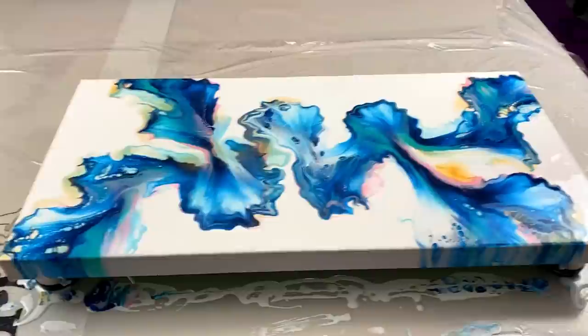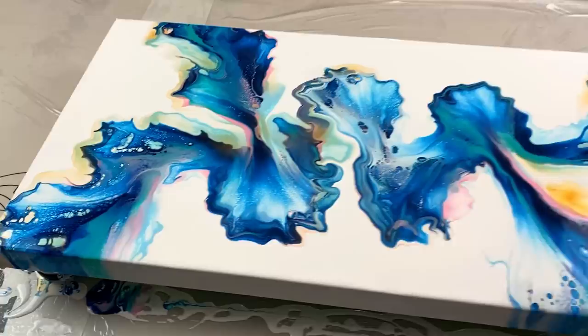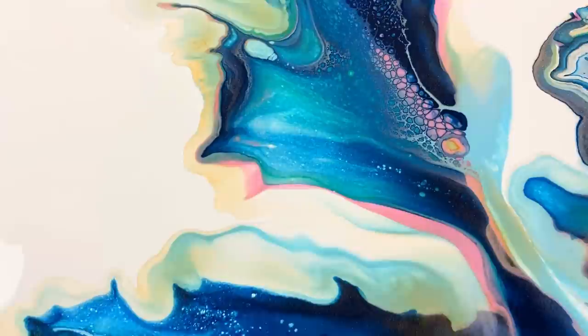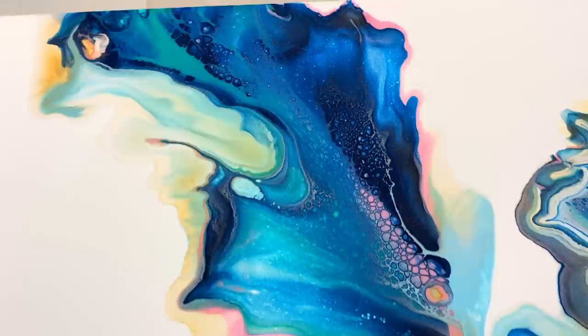All right, look at this. I love it. It's so pretty. So let's start over here. And we've got gold. There's going to be shimmer in this. So that is that cluster I was telling you about. I love it. Super pretty. And I love the hints of the pink in here.